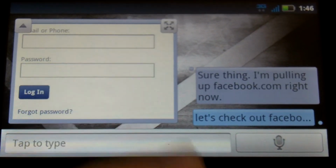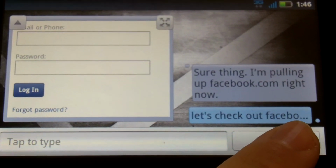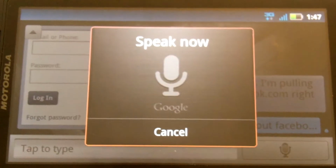See, here it pulled up Facebook.com's login, but earlier when I said something else with Facebook, it actually pulled up the mobile web interface, in the whole screen. Let's see. Facebook.